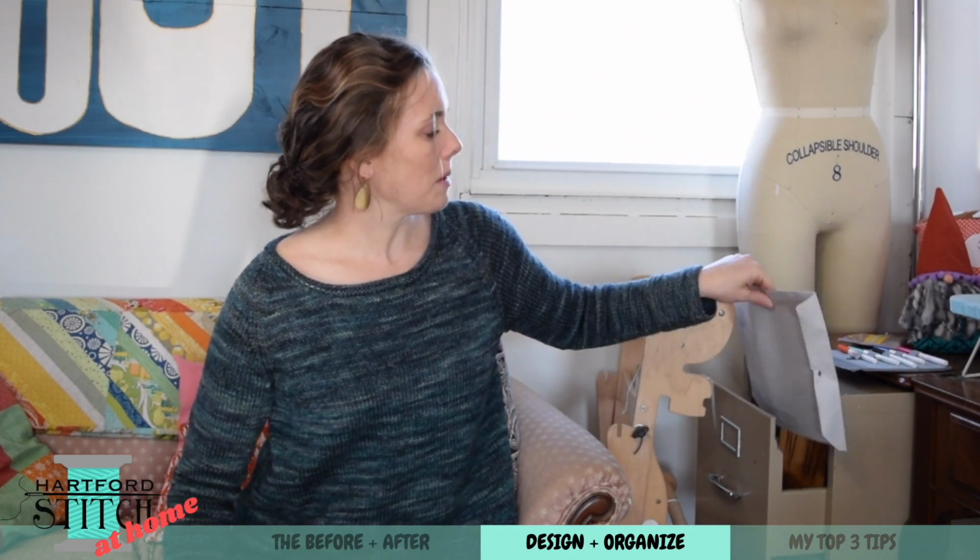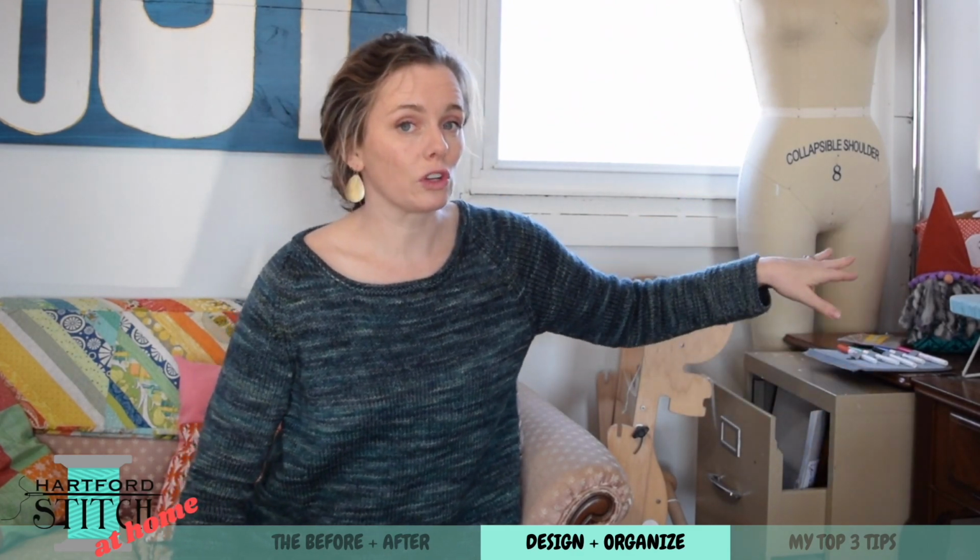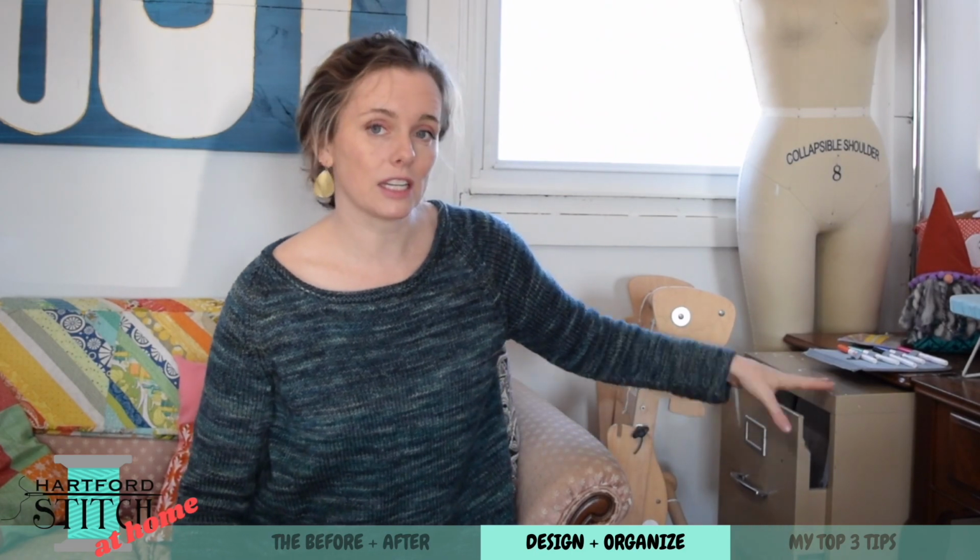Then I have my filing cabinet, and this is full of patterns. I like to store my patterns in manila envelopes, and then I can put them in here and organize them. Unfortunately, I've kind of outgrown this filing cabinet, so I need to find something new for it.